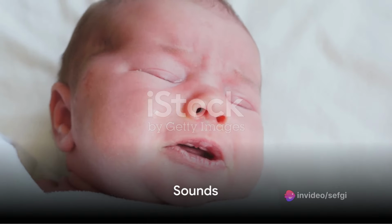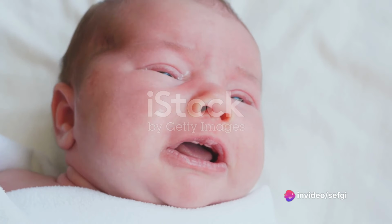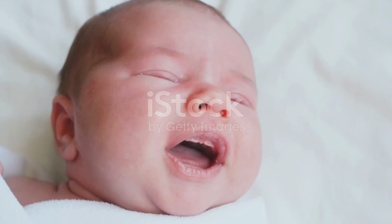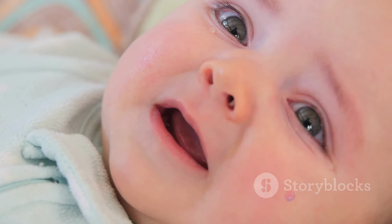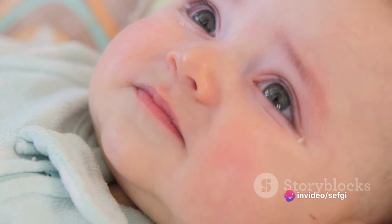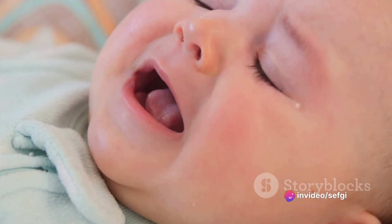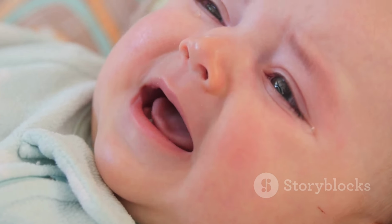Apart from crying, babies make other sounds too. Indeed, your little one has a whole repertoire of noises that they use to communicate with you. Let's dive into the world of baby sounds. First up is cooing. This is a soft, almost musical sound that babies start to make around 2 months of age. It's a sign that your baby is content and comfortable. So, when you hear those gentle coos, know that your baby is in a happy place.